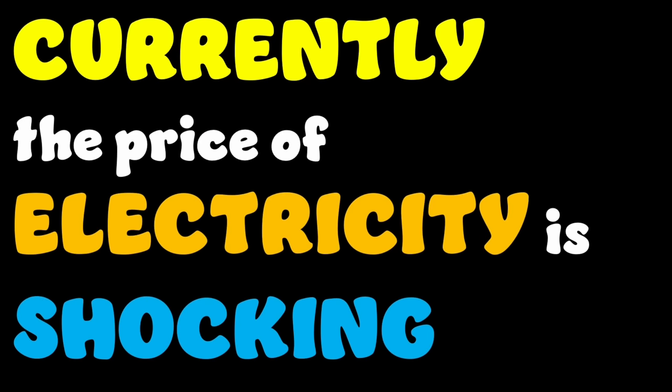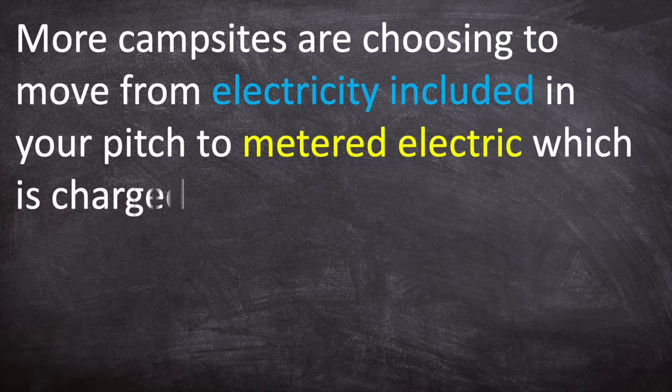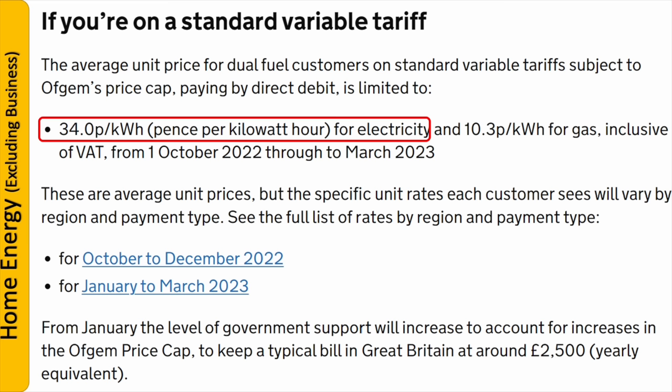Currently, the price of electricity is shocking. More campsites are choosing to move from electricity included in your pitch to metered electric, which is charged on top of your pitch fee. This is mostly driven by the current cost of energy. Currently, as of February 2023, there's a price cap on energy of 34 pence a kilowatt hour. That's significantly higher than it would have been a few years back. Worth noting though, campsites can charge considerably more, and sometimes less than this, because they're on business tariffs rather than domestic tariffs.